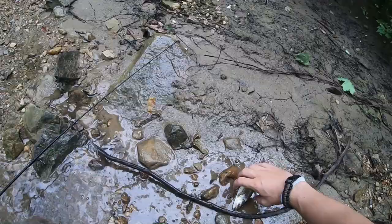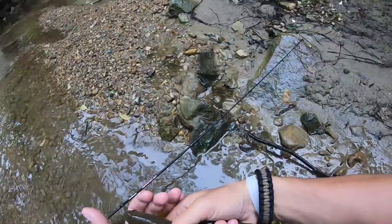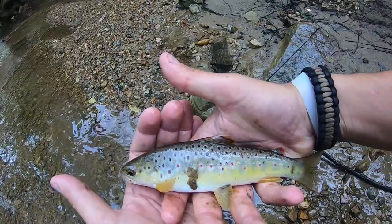So one last look for the camera. Let me just get some water on him. One last look for the camera. Beautiful, beautiful, wild rainbow. Probably, I'm gonna say, 6 or 7 inches. Just a healthy, gorgeous brownie.